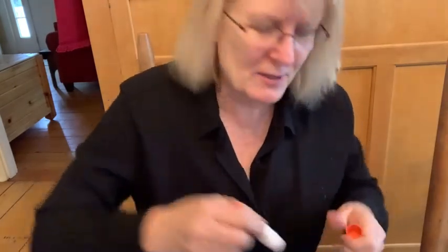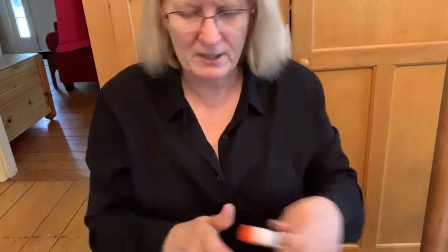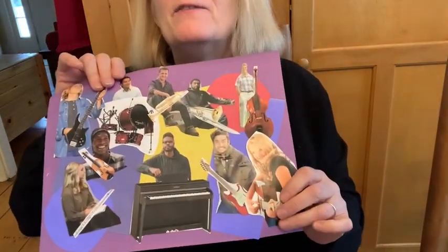Something else I might do is paint part of it. I might add some lines or some music notes. Ooh, I could easily put some music notes in here. That would be good. So I've added myself yet another guitar player down there at the bottom.